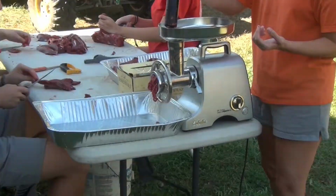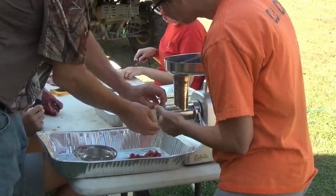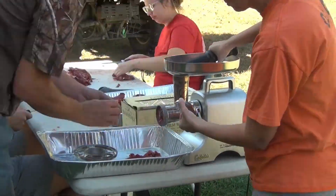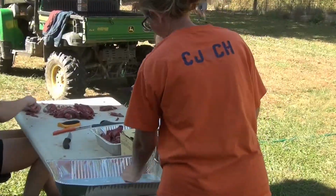When you butcher, what I tend to like is you don't want the meat frozen, but you want it right about there, close, where it's nice and solid. If it gets too warm, it's rubbery and it's hard to cut.